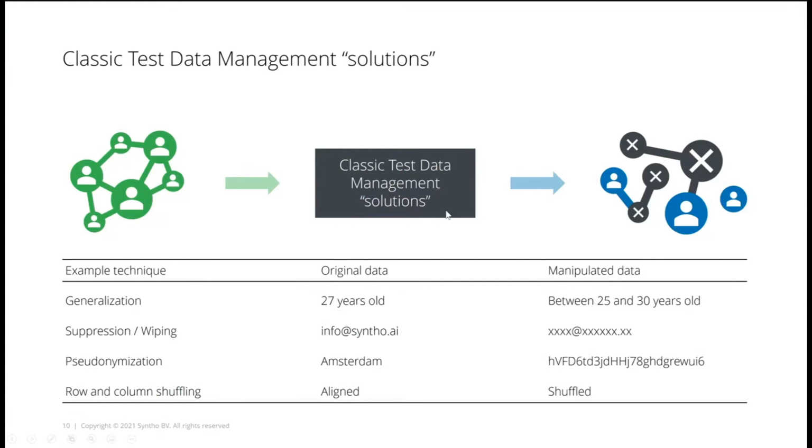As a short recap of classic test data management solutions, what we typically see are examples of the following. Generalization: someone is 27 years old and you place him in a bucket between 25 and 30 years old. Suppression or wiping: you have identifiers and you simply remove them from the data. Pseudonymization: you have an identifier and you simply replace it by a code or a hash. And row and column shuffling: first you have an aligned data set and then you just shuffle it around.